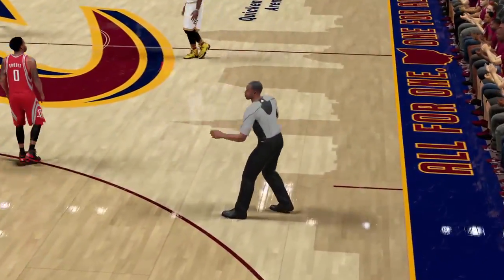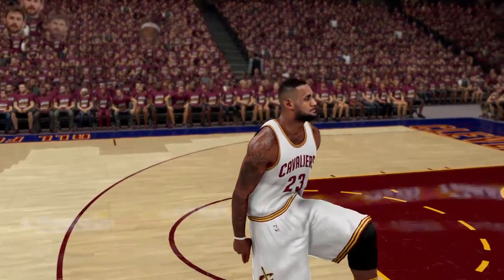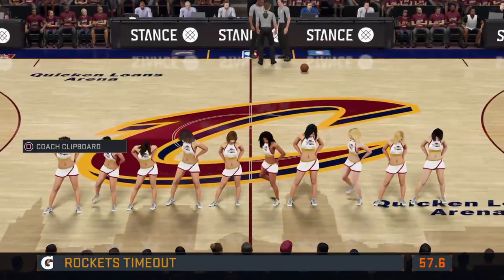LeBron's got 7 points in the game. That was a good time to call the timeout to try to settle everybody down and get back into their offensive rhythm. They've been coughing up the rock an awful lot. Timeout called for the Rockets.